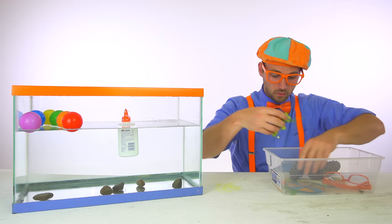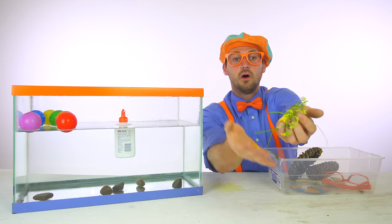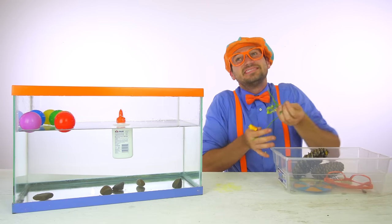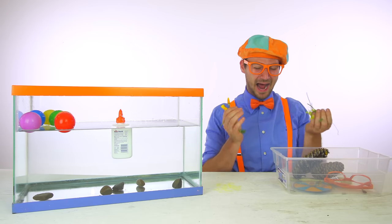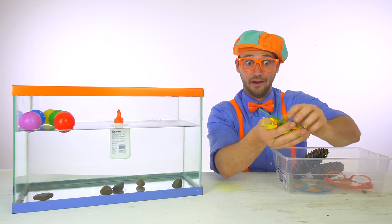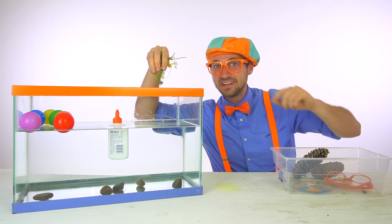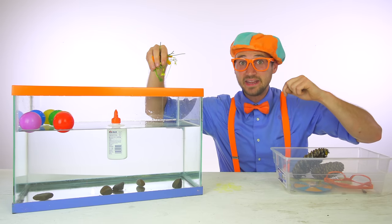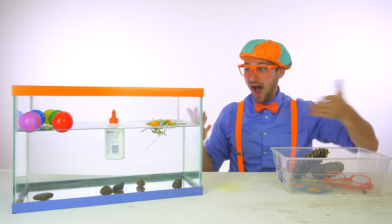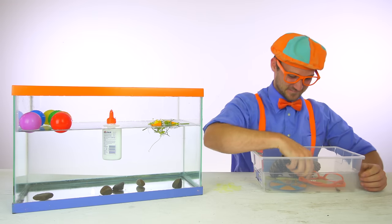Okay, here we go. Oh, look. We have some dandelions. Whoa, look at them. They're so pretty. And they smell so good. Okay, do you think these will either sink or float? Guess one way to find out is to put it in the water. Ready? 3, 2, 1. It's floating. Good job. Okay.